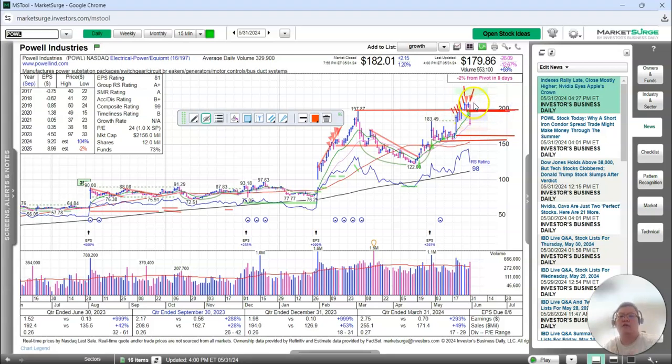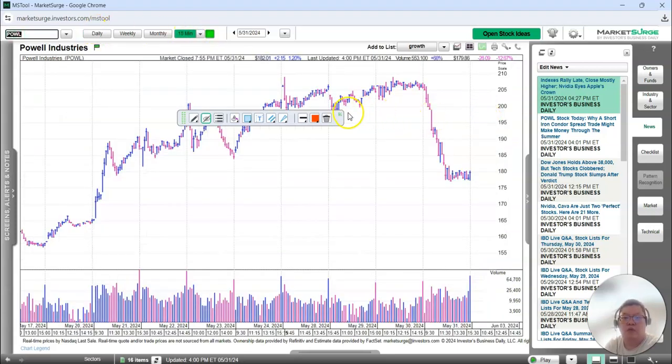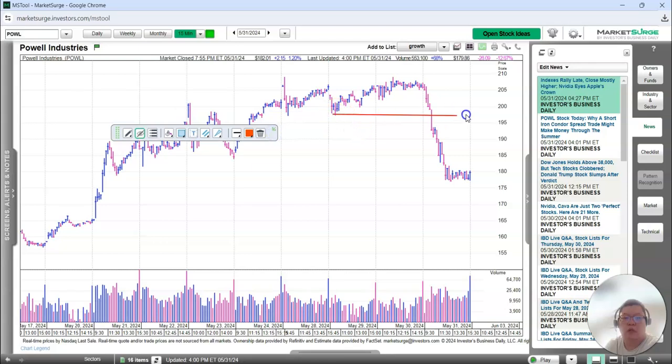And then on Friday, I don't know what happened. I got stopped out. So here's the low I set, and this is where it fell hard. You can see a lot of people set their stops here too. So now I'm out of the stock, but at least I have a profit. So that's how I traded this stock.